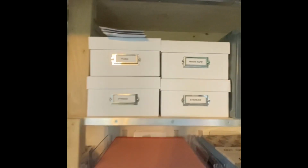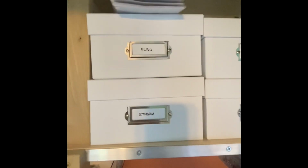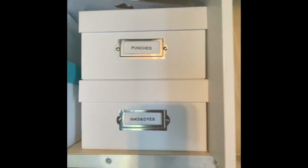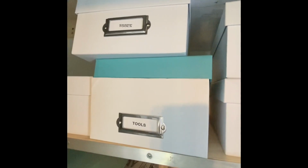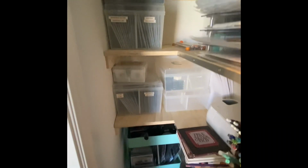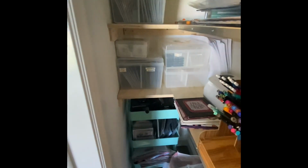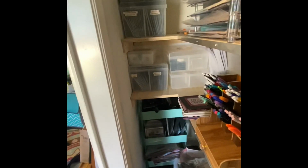I actually did try to get a little bit organized. You can see my labels on here for my paper crafting stuff. I got started, and all of that is different paper crafting stuff, stamps, etc. And then that is my Big Shot and all of my dies. Oh, that needs to go to a friend of mine.